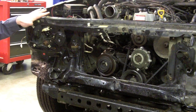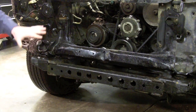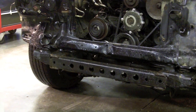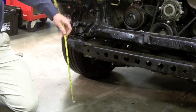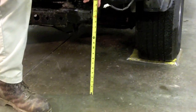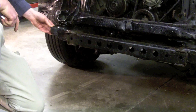But now my main concern is how much did this front frame rail get tweaked out of shape. And a quick, easy way to determine how far it's bent or how off it is, make sure that your tire pressure is even on both sides and you're on a fairly level piece of ground, and then just measure some key locations, like a bumper bolting location. This one measures right at about 16 inches. This side over here, using the same hole, measures about 16.5. So the outside bumper mounting locations are off by about a half inch.